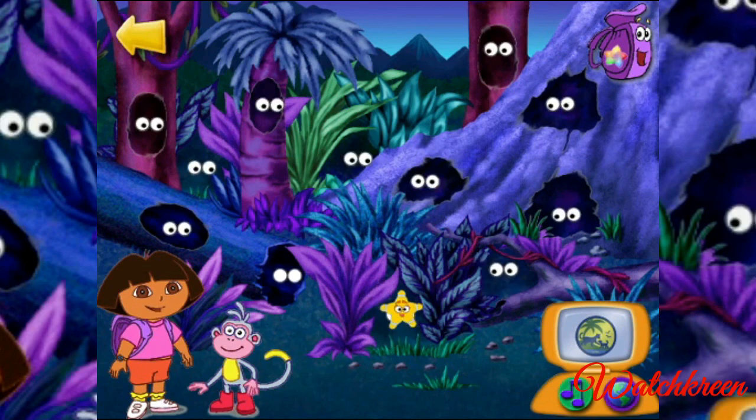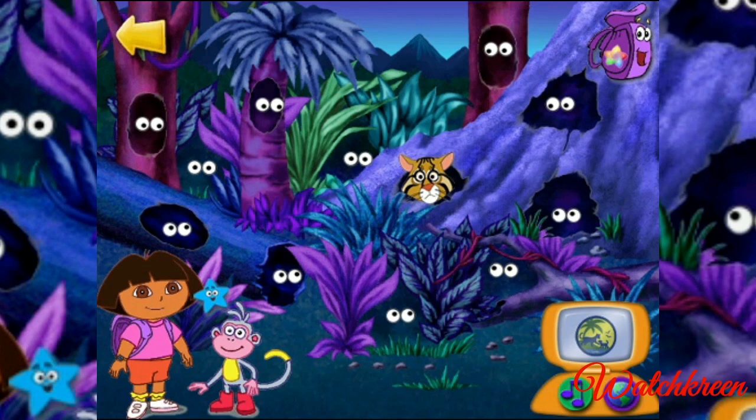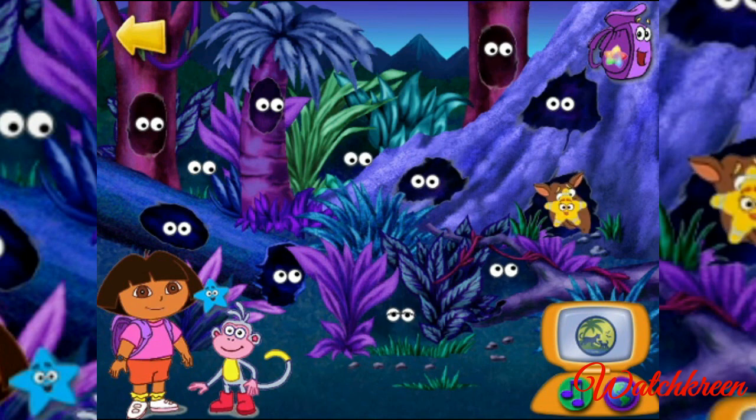Look! There are more animals to match. Two-toed sloth. Two-toed sloth. Tapir. Those animals are different. Let's find animals that are the same. Ocelot. Cane toad. Almost matched that time. Give it another try. Tapir. Tapir. Those two animals go together.